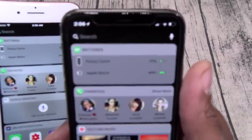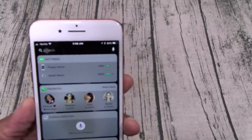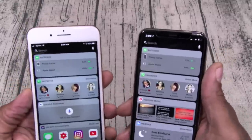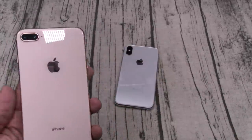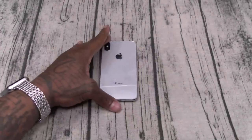With the iPhone 10, I got 31% battery left. With the iPhone 8 Plus, I got 62. That's a major difference in battery. Both of them I rock on max brightness, and both of them with heavy use. And like I said, I actually use the iPhone 8 Plus a little bit more because I had it in the gym and I watched the whole Wednesday night fights. So battery life, better on the 8 Plus.